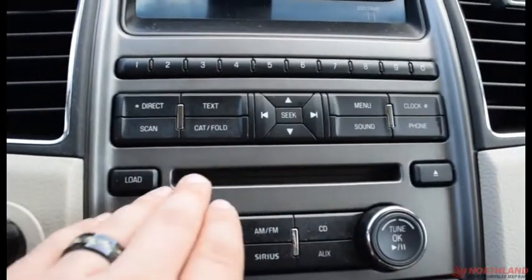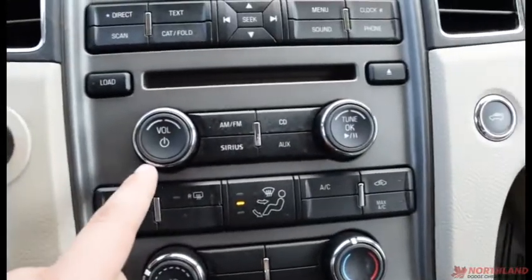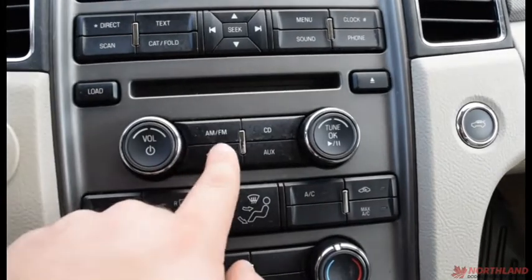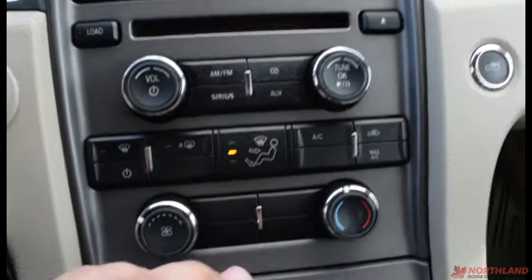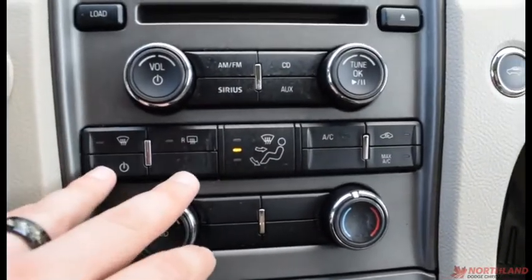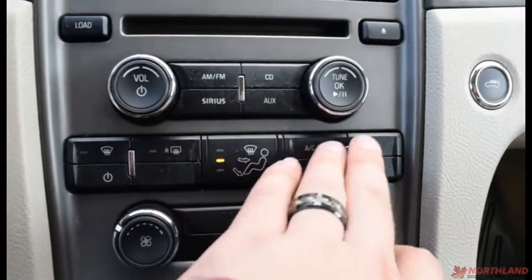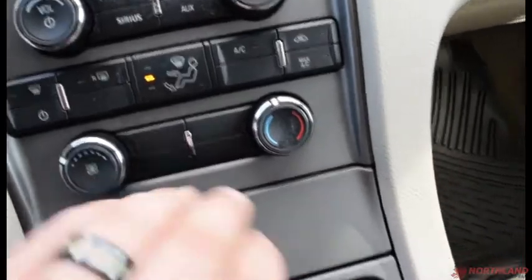You also down here do have your CD player with your eject and your load. Then you also have your volume up and down with the power. FM and AM, Sirius, you got your SD and your aux cord, as well as your direct tuner there. This one does open up the trunk. Then you have your defrosts here, your power, where it's going to blow out of, your AC, circulation, and max AC. Power here, as well as the heat and cold.